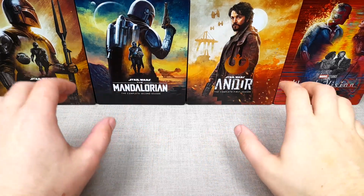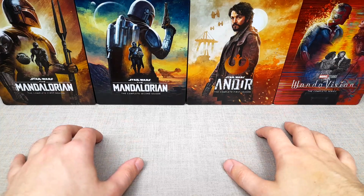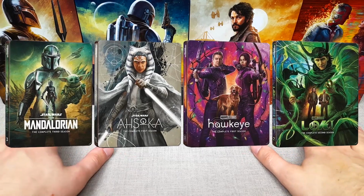Just in time for Christmas, the Walt Disney Company has remembered their physical media department exists, and so they bless us with a third wave of limited edition steelbooks. Yes, you know the drill by now.